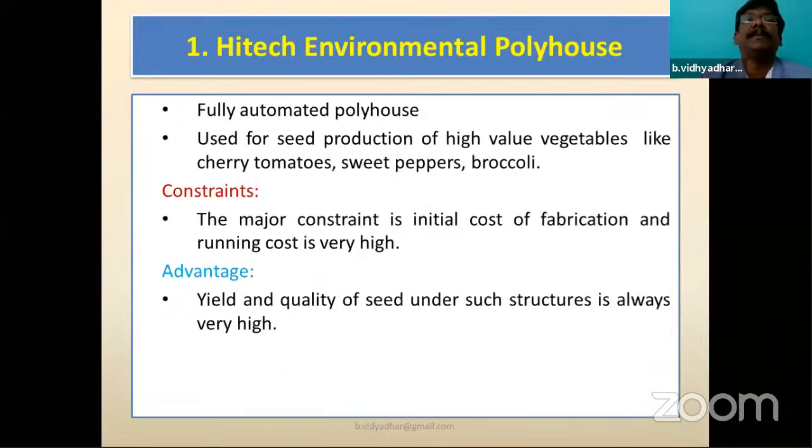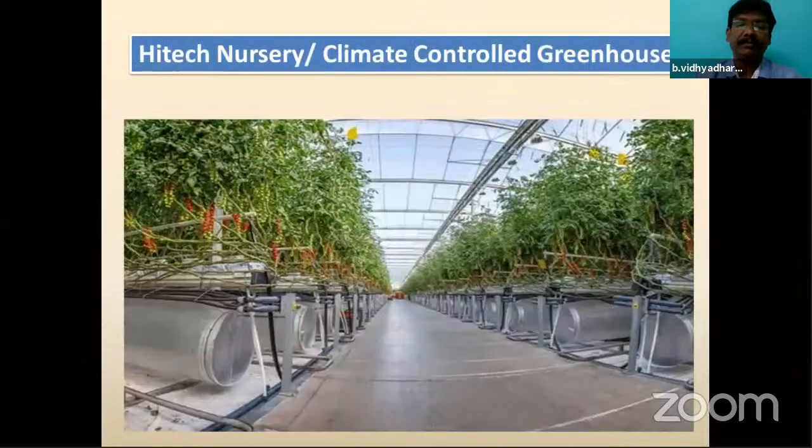The high-tech polyhouse is a fully automated polyhouse used for seed production of high-value vegetables like cherry tomato, sweet pepper, broccoli. The major constraint is the initial cost of fabrication, and the running cost is very high. The advantage is that the yield of seed produced under these structures is always very high. This picture shows the high-tech nursery where the climate is totally controlled.